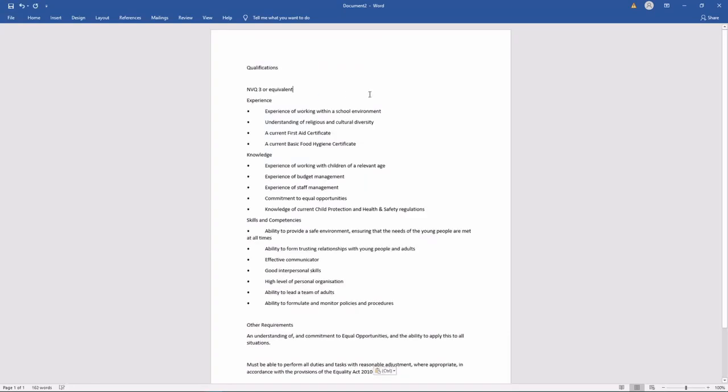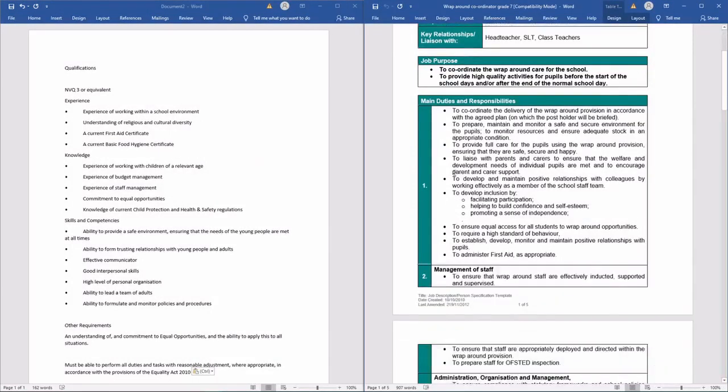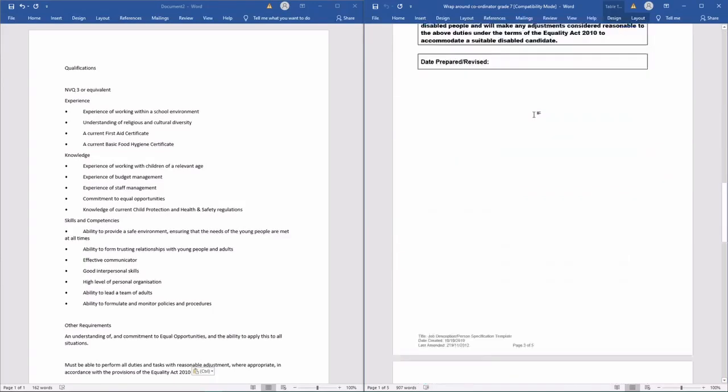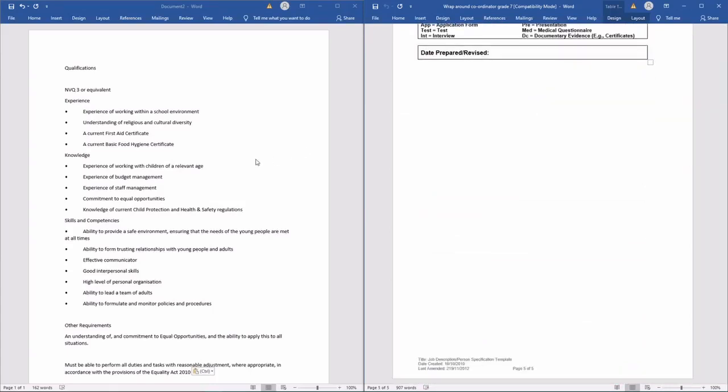So if I was doing this application for myself, I'd be looking at that job spec and comparing and contrasting the two, just making sure that I'm hitting everything in every single bit of this document somewhere within this order of the job specification.